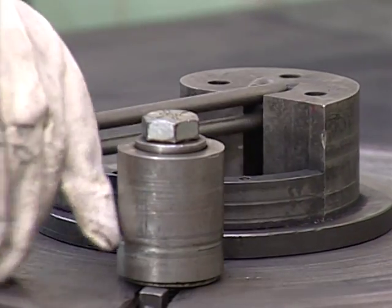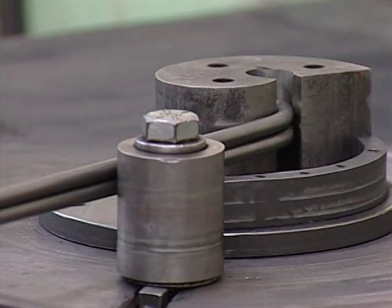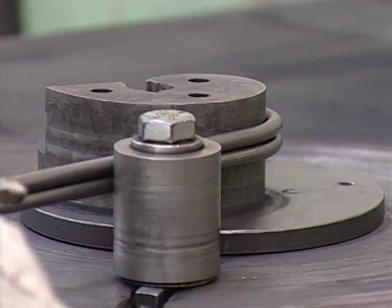Not all pieces are forged. Some components are bent into shape without heat, and some go directly to be welded.